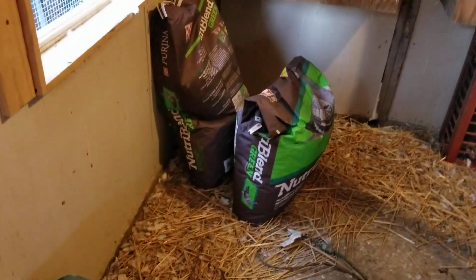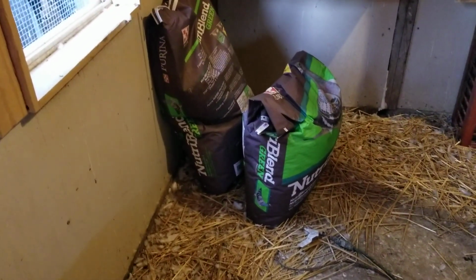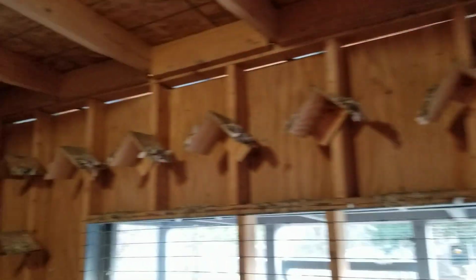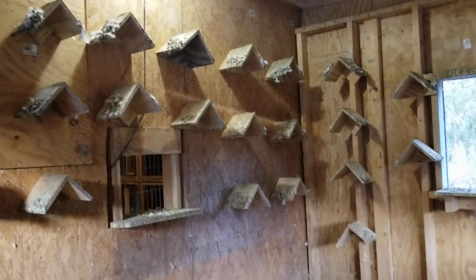I just bought 2 bags of feed, NutriBlend, for breeding. I used a little bit of it. Still bundled up. Okay, this is the rest of my loft. This is my breeding section. As you see, there is nothing in here. Nothing. See these wooden perches? That one, those right there, these here, all these in here. I had 3 white birds, 3 yellows, a grizzle, and a blue check.